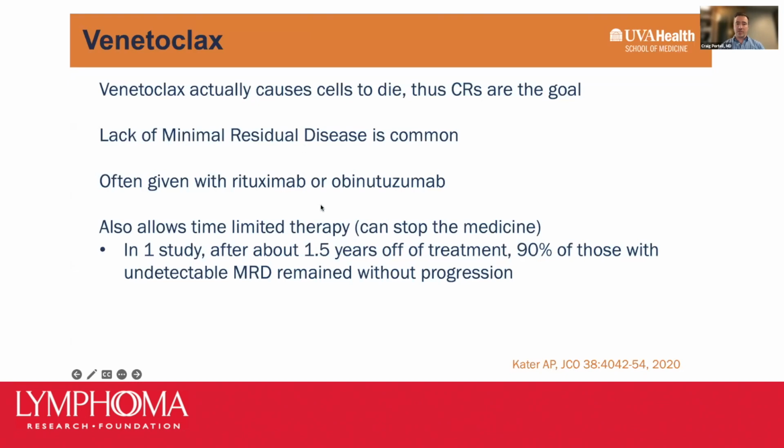It's often given with rituximab or sometimes obinutuzumab. It also allows for a time-limited therapy, so you can stop the medicine. In one particular study, after about 1.5 years off of treatment, 90% of those with undetectable MRD, so the deepest level of remission we can identify, remained without progression.